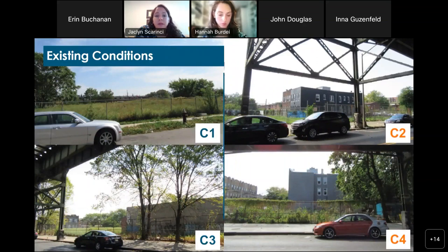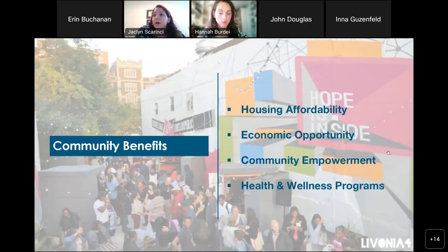As you can see from the existing conditions, they're mostly vacant city-owned properties that have been historically underutilized and in need of new redevelopment. Just moving to the next slide. I'll now turn it over to Brian Laughlin to discuss the community benefits for the project.